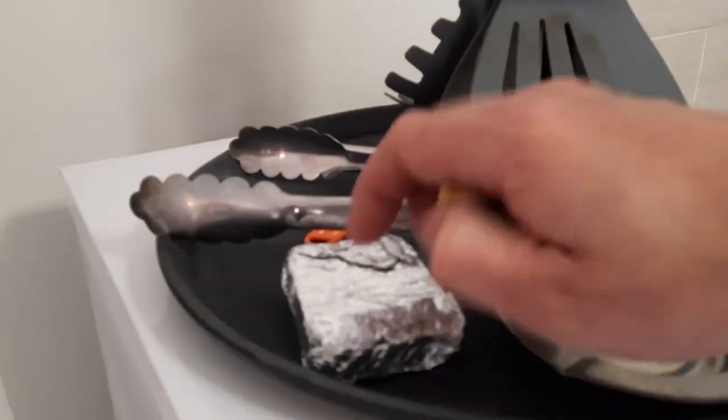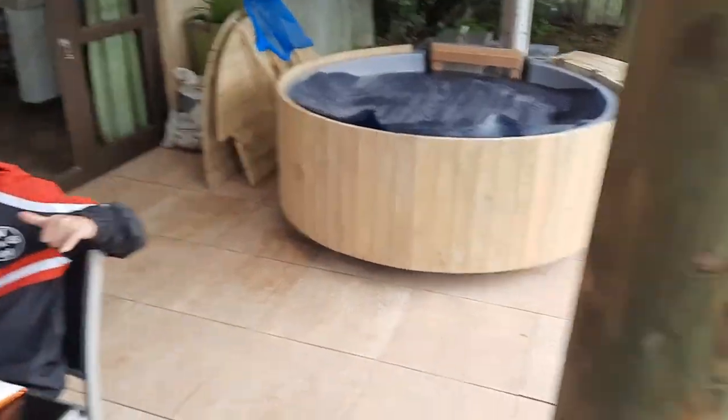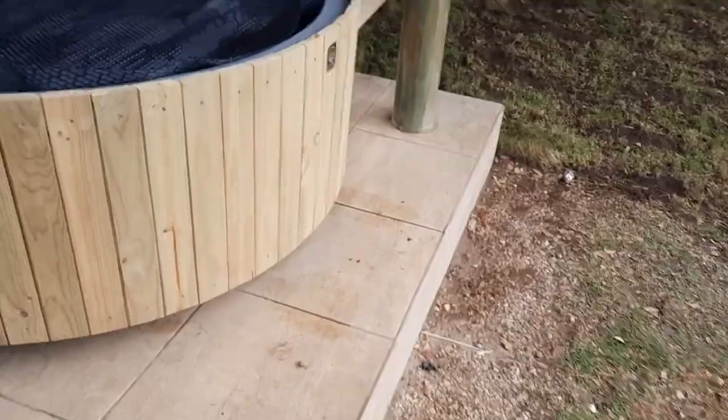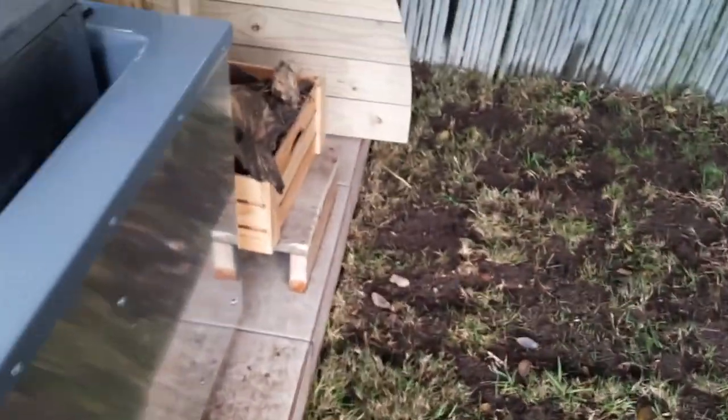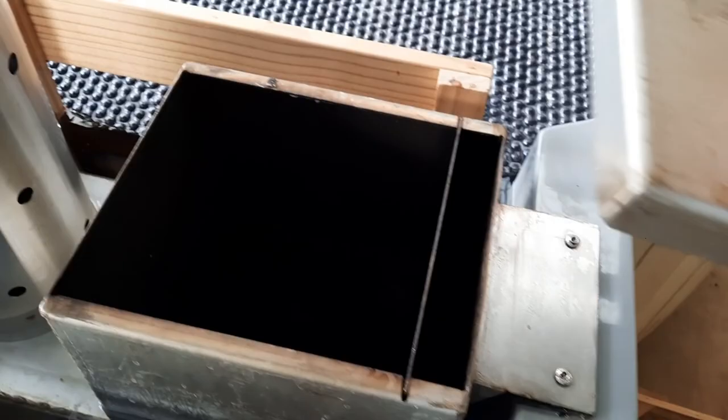I think how awesome this is. So, obviously, you have your matches and your fire starter. Kids are having a picnic. Now we need to start up a hot tub. So there's the wood. We lift this puppy up.